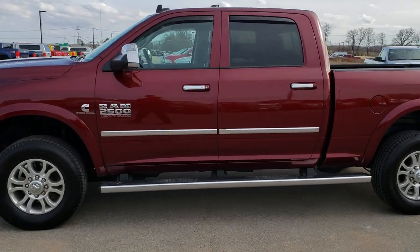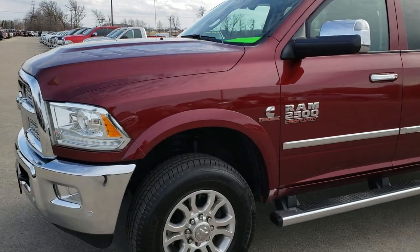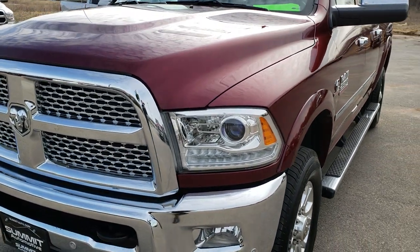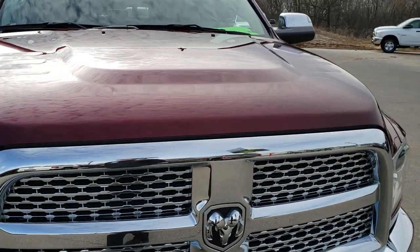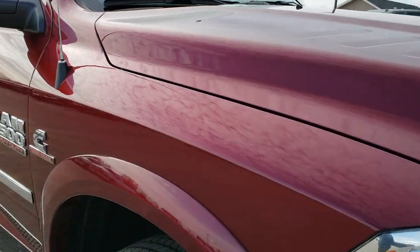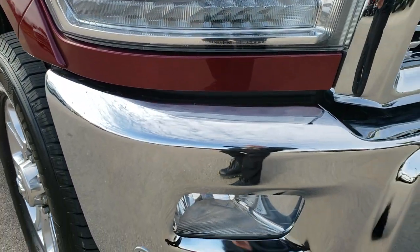This is stock number 10027. We are here at Summit Automotive in Fond du Lac, Wisconsin, your new and used heavy-duty truck headquarters. Today we are checking out this super clean 2016 Ram 2500 Crew Cab Short Box. This truck has the 6.7 liter Cummins diesel.